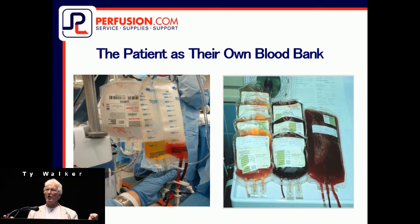Therefore, we are not beating these eggs around. We've basically preserved them, the clotting factors, for that patient for the whole procedure.